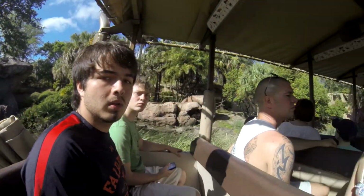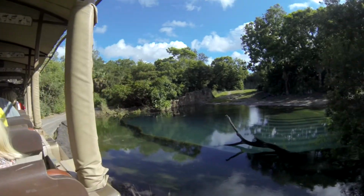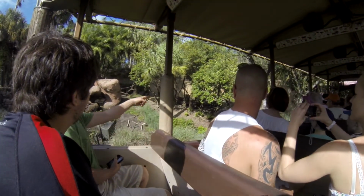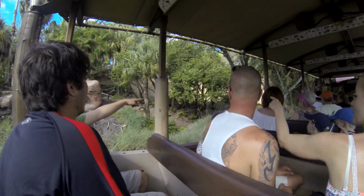Largest monkey here in Africa, the males can weigh about 100 pounds, while the females are much smaller at 30 pounds. Just a glimpse of them. We'll keep looking for some elephants.